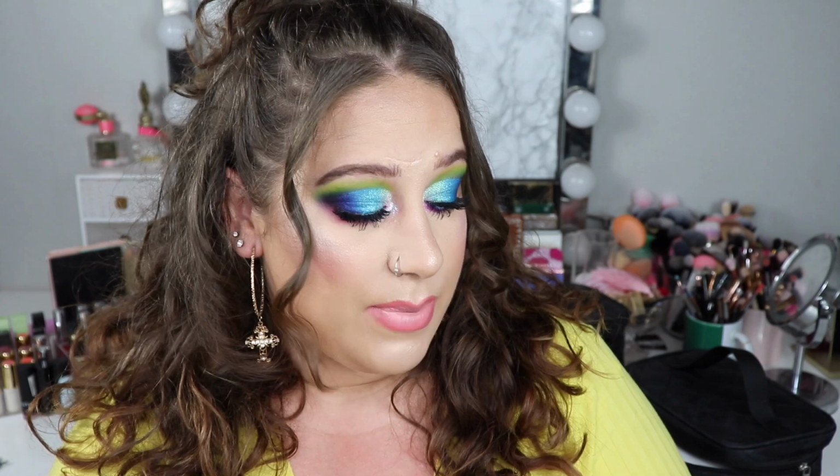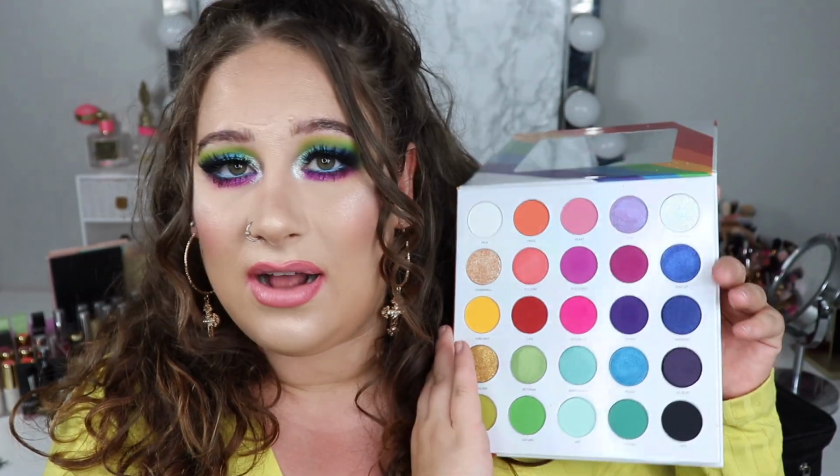Okay guys, this is the finished look, and I'm not really gonna talk about the base products because I've used them so many times, so nah. But the palette, such an amazing palette, and I forgot to tell you this, but the reason why I also really love this is because of the size.